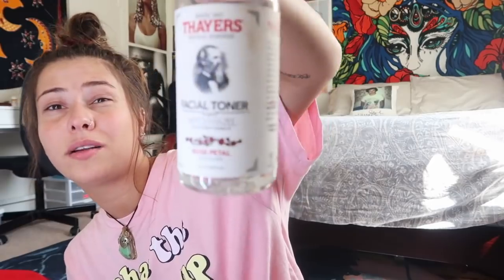First thing that I'm gonna do is I'm gonna tone my face. I use the Witch Hazel Rose Petal Toner. I got this at Ulta, I believe. Every time I would tell my friends I don't tone my face, they would scream at me.